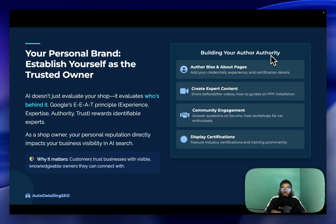Okay, let's talk about why your personal brand as the shop owner matters. AI doesn't just trust businesses anymore. AI trusts people, experts. Put your name on your content, share your expertise, post videos showing your process, answer questions on YouTube and LinkedIn, show your face, build your credibility. And when AI sees your name consistently tied to PPF or ceramic coating, it starts treating you like a subject matter expert. And when customers search, they don't just see your shop, they see you, the trusted expert. That builds confidence, and confidence drives business.